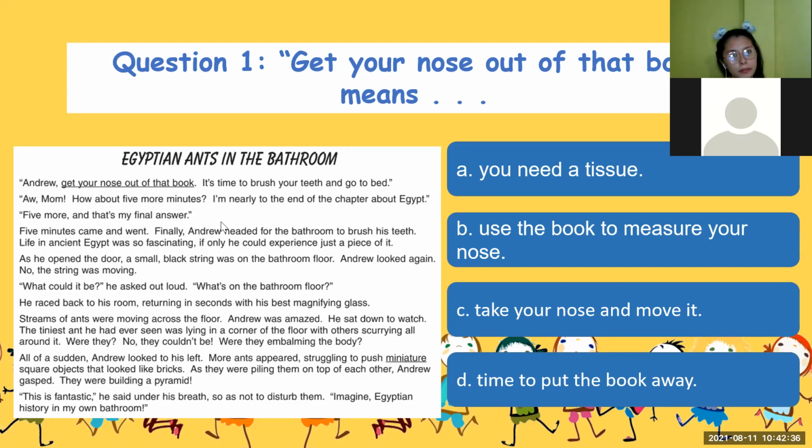Get your nose out of that book means you need a tissue. Use the book to measure your nose. Take your nose and move it, or time to put the book away.